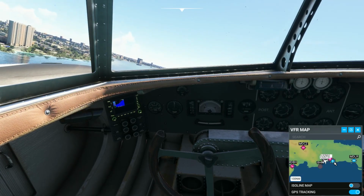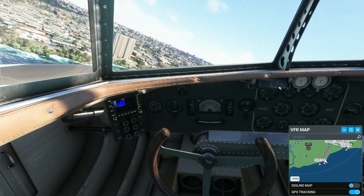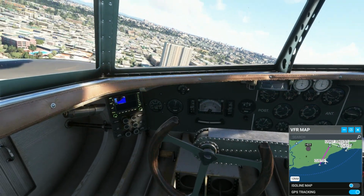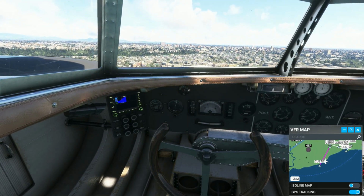We got to zoom in a little bit now on this VFR map. I could also use this too, just a little small over in the corner, but I could still use it. Just pull it up there. And I think we're going to have to put some more trim in. Maybe. No, maybe I just got to get my speed a little higher.